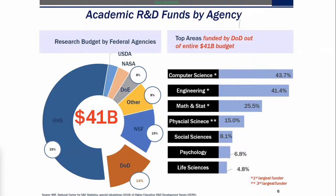If you look at the research budget by federal agencies, which is that pie chart on the left, what you will see is that we are the second largest funder to universities or to academia. Obviously, the big dog here is the medical research community and HHS, but following behind that is actually DoD. If you look at not just the basic research, but basic research all the way up to other activities that we ask for support from the university community. And you are here to learn about how to participate in that. Okay, moving on to the next chart.